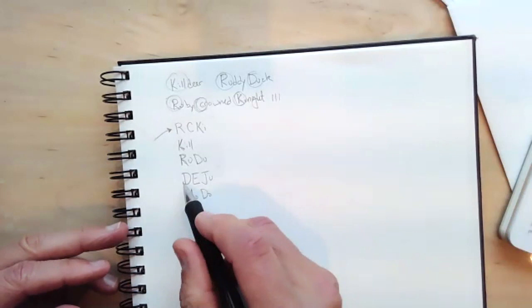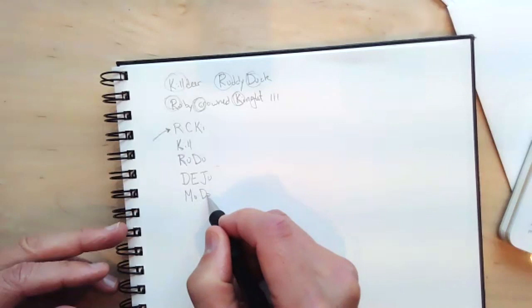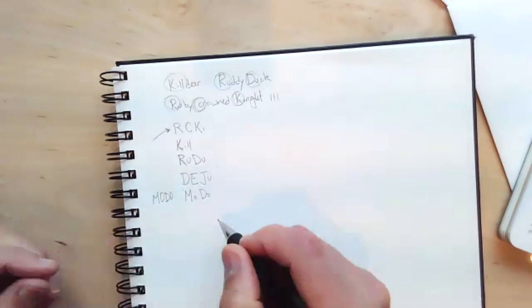Usually when bird banders do it, they do it all caps, but if there's two that are combined, like these two, it helps me keep track of it by writing M-O-D-O with a capital M. So I'm putting caps for the separate words. Traditionally, banders would write it all caps like that, but for me, it's easier to keep track of it this way. So I've got a DEJU out there and a MODO.